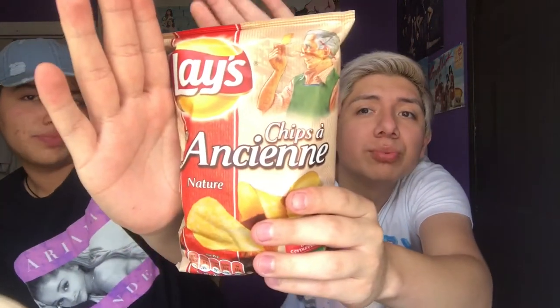Now we have Lay's, but it's a really weird brand sort of thing. It says Chips à l'Ancien, whatever that means. And then it says Nature. So they're probably chips made out of grass maybe? They taste like veggie chips, or veggie sticks, whatever you want to call them. Oh yeah, I was going to say they're really good, but they just taste like regular Lay's.